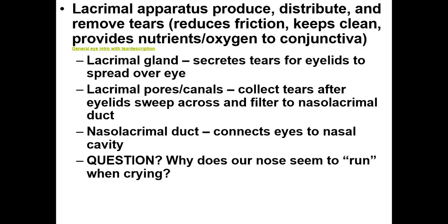But if you have an overproduction of tears, you blink regularly, and some of those tears run down your face. But also a large amount of them are running into the lacrimal pores and lacrimal canals and into the nasal lacrimal duct, which connects to your nose. So really and truly, when you cry, a good portion of what you would consider the snot running out of your nose is, believe it or not, in fact tears, possibly.